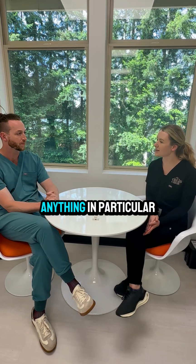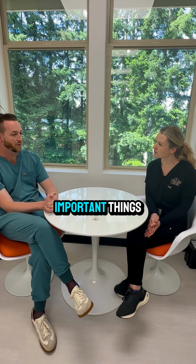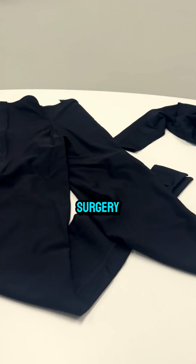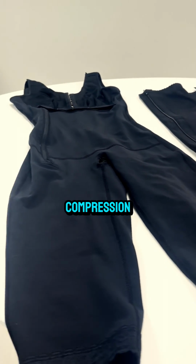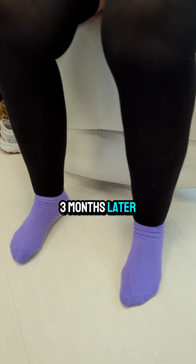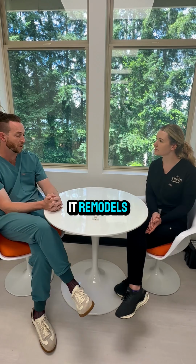Okay. So is there anything in particular that you do recommend for skin tightening? I think some of the most important things, at least a patient can do, is using their compression garments after surgery. If you have a nice uniform compression all the way from immediately afterwards until about 3 months later, that can help the skin retract more uniformly and keep some of the edema out for when it remodels.